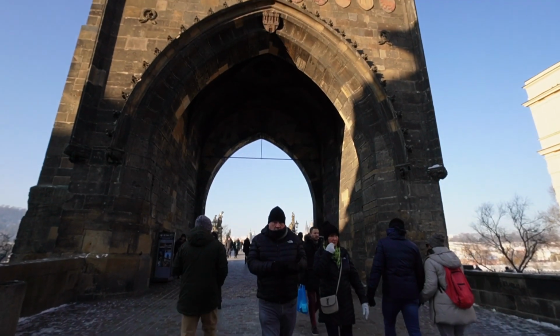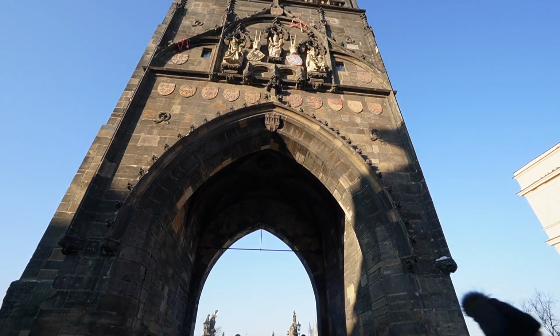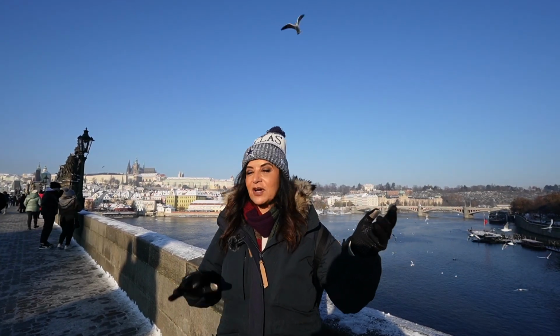Seems like I'm going into history. Seriously. We are standing at one end of the Charles Bridge. It's a stone bridge that was constructed in 1357. It took 45 years to build, and it was built under the auspices of King Charles IV, hence the name Charles Bridge. And during that time, this was the only way to get from one part of Prague to the other part of Prague.